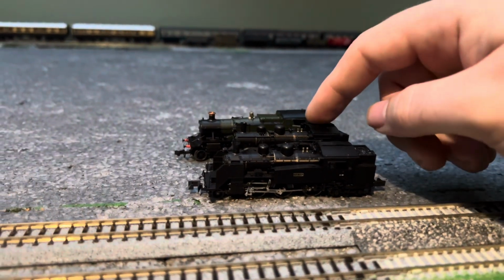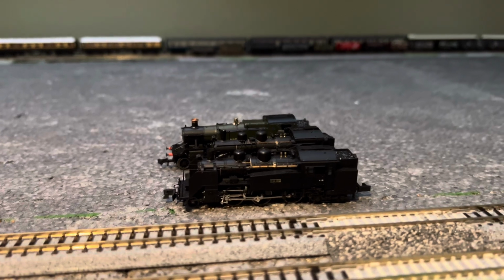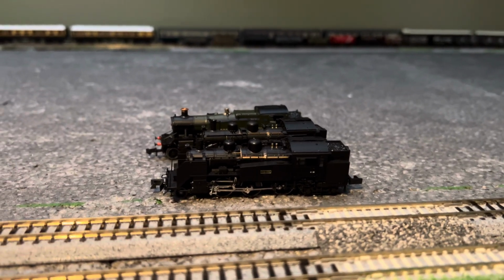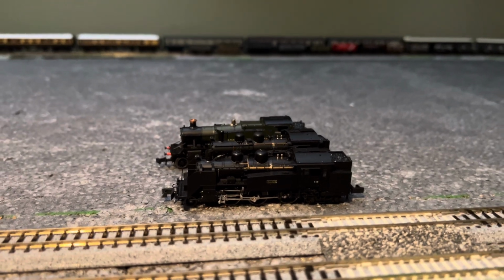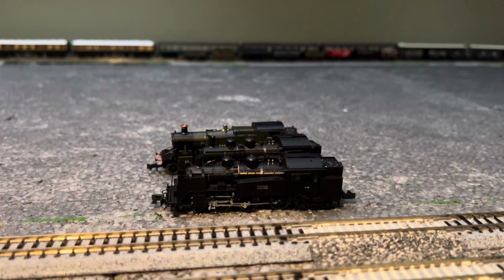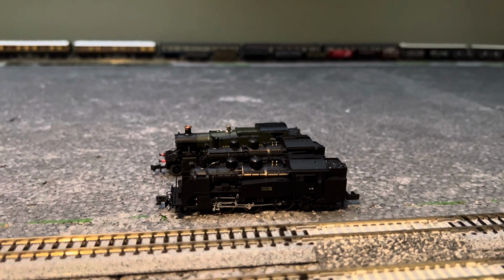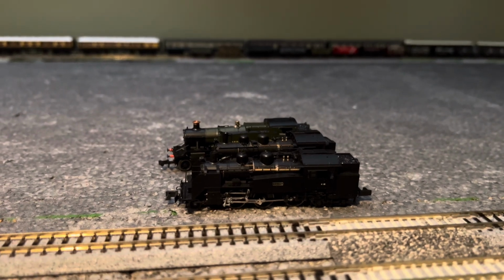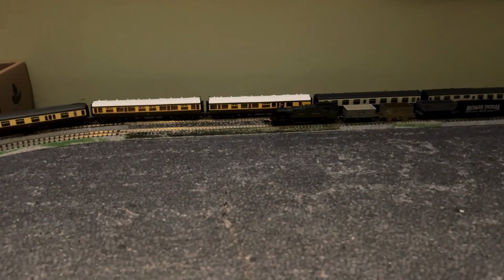Here's C11, C12. We're doing that order just so I can get a few shots of the C11 running for Jake. Hope it helps you make your decision. I'd just say go for it, but then I would. I love my Kato stuff. It just works. But yeah. All right, so hopefully this helps you. All right, so Sonic Models, Large Prairie, take it away.